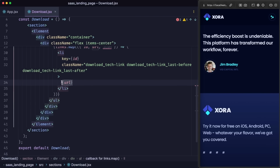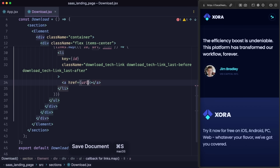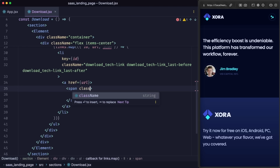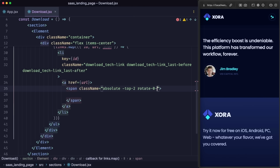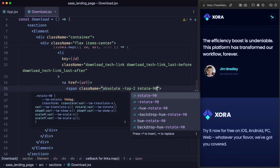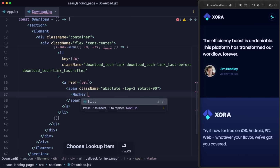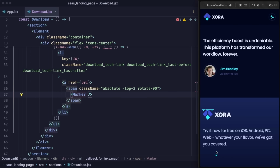Finally, instead of rendering a URL, we'll render an anchor tag that'll have an href equal to URL. So it's pointing to that link, and it'll render a span that'll have a class name equal to absolute -top-2 and rotate 90 degrees, like this. And within it, we can render the same marker component which we used on our button before. You see those? But now, of course, we have to add it to our image.